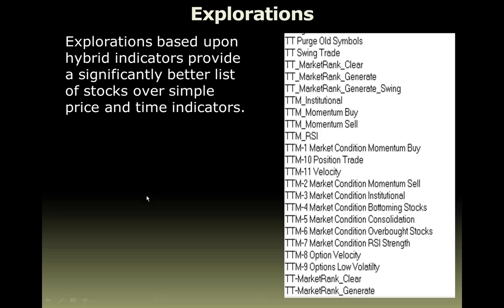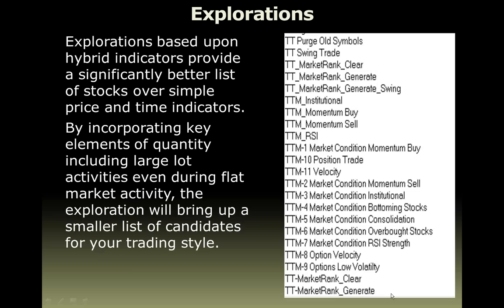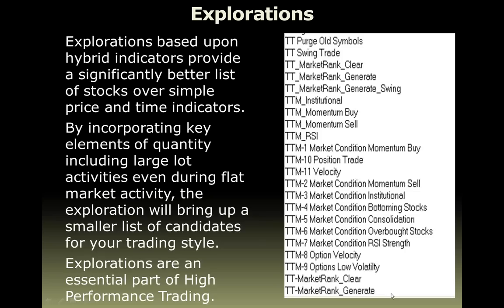So let's talk about explorations. These are the explorations that we have written. We took a couple of years to put all this together for MetaStock, but I'm very proud and pleased with it. You can see our market condition analysis and explorations are right here, and then I have specialty ones for the different trading styles. Explorations based upon hybrid indicators, which is what we've done, provide a significantly better list of stocks over simple price and time indicators, which most people use when they're putting their explorations together. By incorporating key elements of quantity, including large lot activities, even during flat market activity, the exploration will bring up a smaller list of candidates for your trading style. Smaller is better. You don't want to be looking at 1,000 charts a day. Explorations are an essential part of high-performance trading, so you want to set up explorations based on trading style using the quantity indicators, the accumulation distribution, the hybrid indicators, so that it brings up the stocks that are being accumulated quietly before price moves.